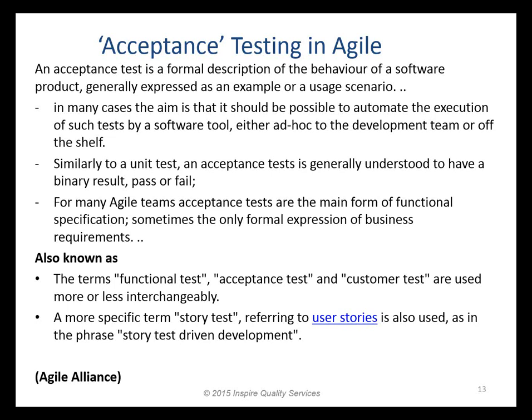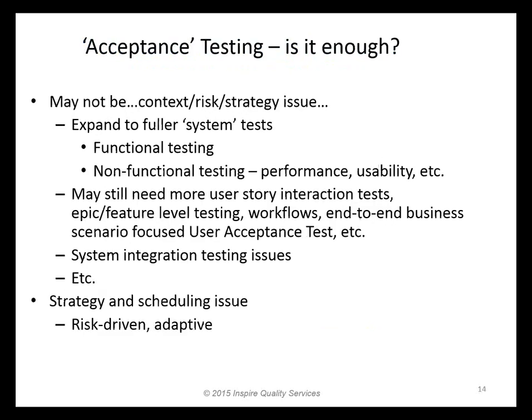It doesn't actually matter what your definition is, as long as that definition is understood by your teams, and as long as any additional testing that's required to address your quality risks are being performed as part of your overall test strategy or approach. So the lesson learned here is that many teams equate acceptance testing to story testing and think that that's sufficient. Do some unit level component integration and do some acceptance and we're done. And they miss out on other types of testing, other types of risks.